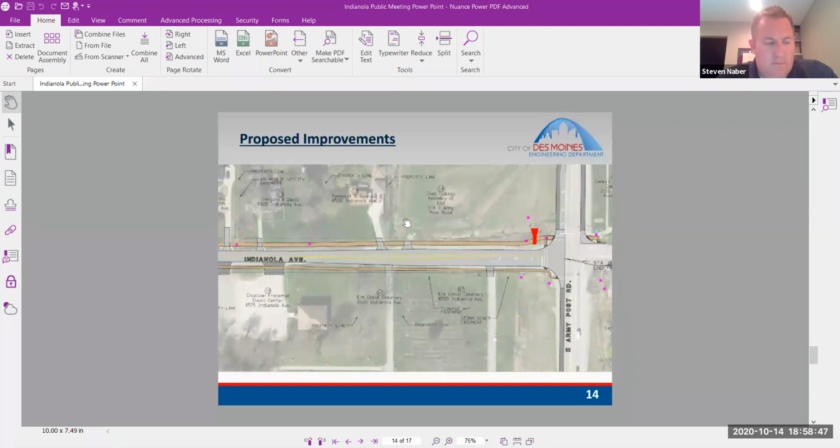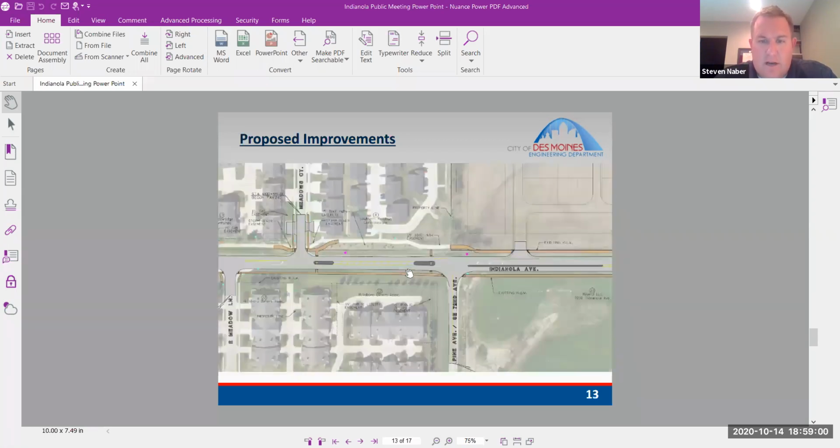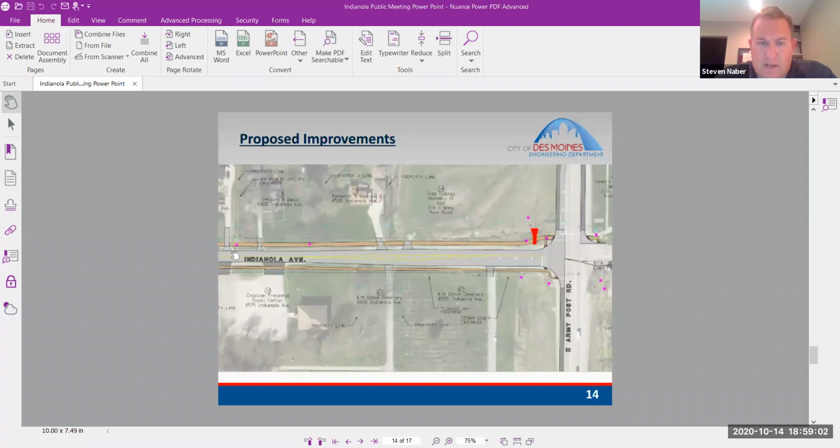But if a school, depending on whatever would happen on the site that's owned by the school, they would also have to do a study, and at that time there may need to be modifications. It could be things like turning lanes off of Indianola, or perhaps modifications up at the intersection of Army Post as well.